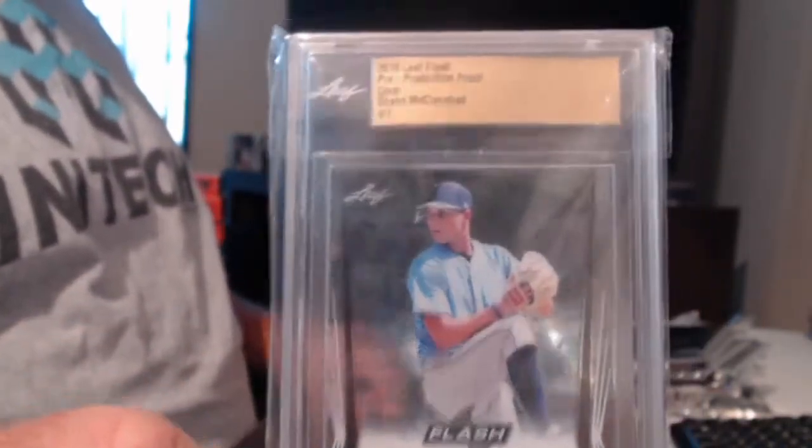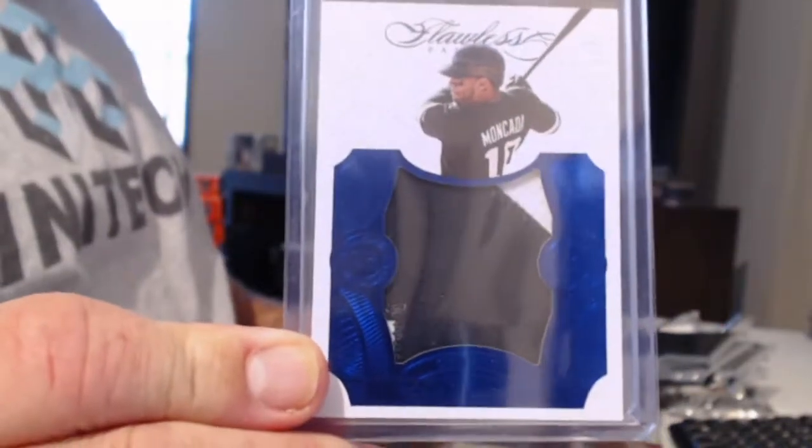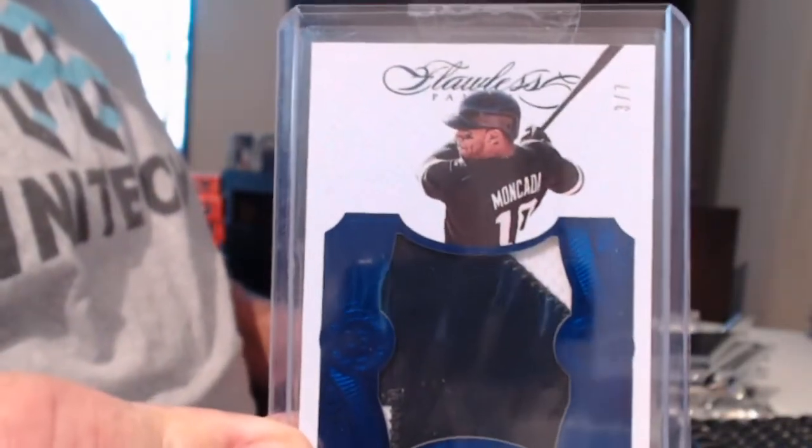Pre-production proof, one of one, Shane McClanahan. That's great. Now I got to figure out which team some of these guys are. This one's very light. No graded card in this one. We have a little mini Cody Bellinger card. Oh, that's pretty cool. Numbered to 7. Probably the best card, a flawless patch of Yoan Moncada. The White Sox.